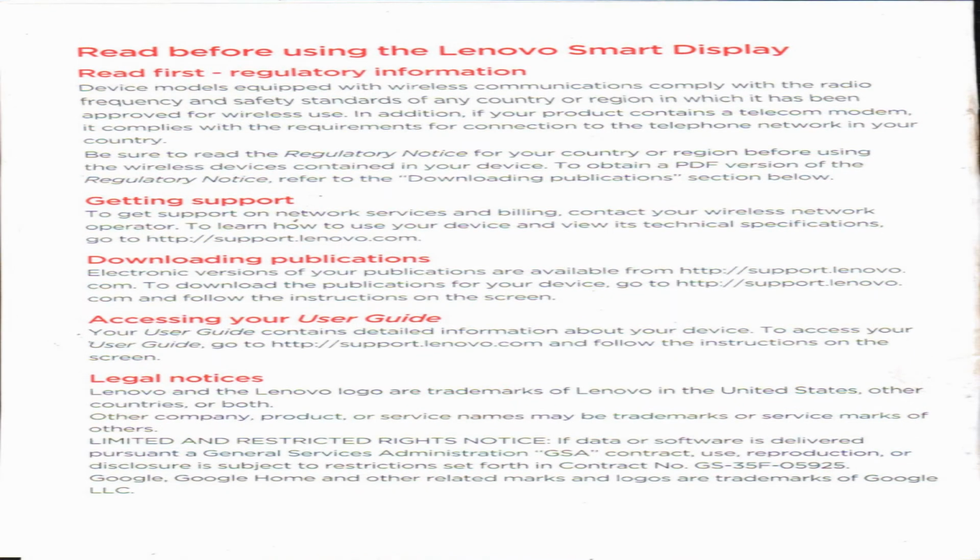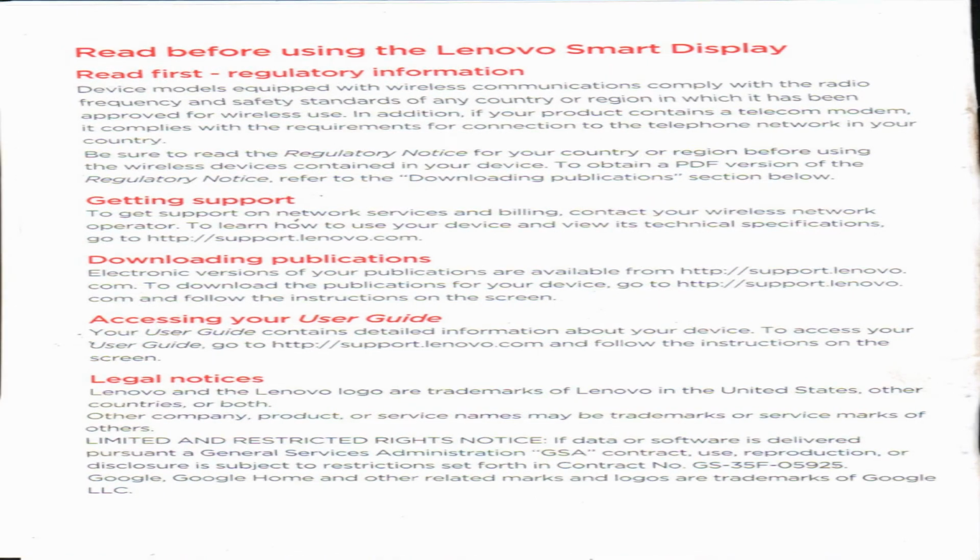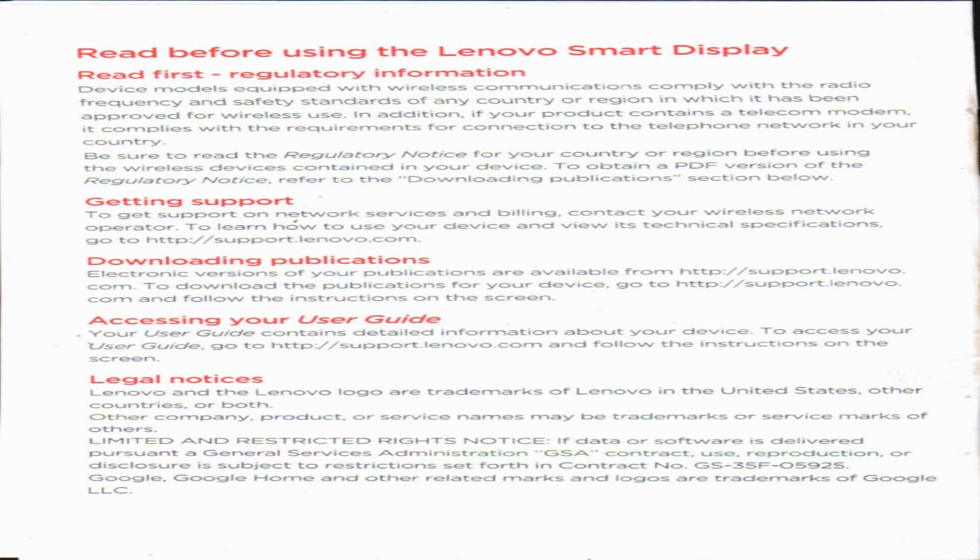Lenovo Smart Display 10 overview. Lenovo announces new Smart Display with Google Assistant. Read more. Lenovo Smart Display product tour video.